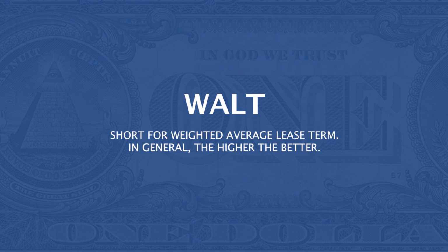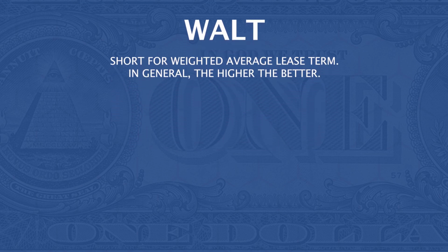Next up is the WALT, short for weighted average lease term. And most of the time this number is overlooked by people. It tells you what the average lease term of the properties are. In general, the higher the better. A little side note, what is acceptable can be very different for each REIT industry. But in general, I want this number above 10 years minimum.